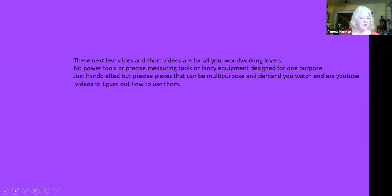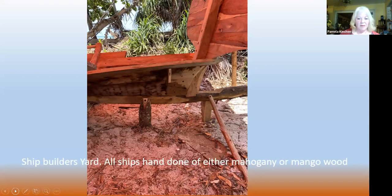The next few slides are for the woodworkers in the group. And the smell of the wood was fantastic. Here we are thinking mahogany is the be all and end all because we use it for furniture and we pay big bucks for it. But they're making all their ships out of mahogany or mango. And the color of it was beautiful and the smell was gorgeous.